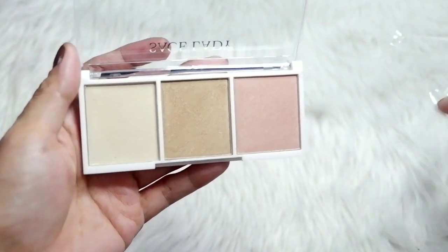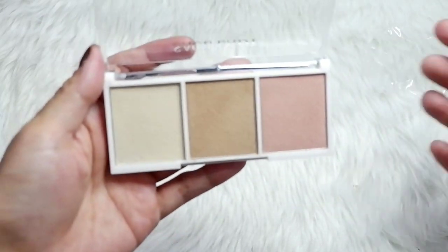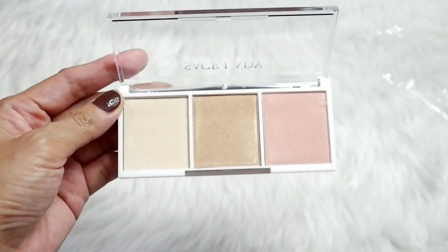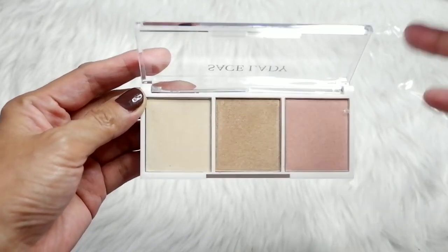I removed the plastic, and I love the blush. I love the blush, and I love the bronzer, and also the highlighter. I super love all the colors in this product. So, I hope you guys can try this one. It's only 158, and you can get this at Shopee. Check out their Shopee shop page, or Shopee page, or whatever you call it.